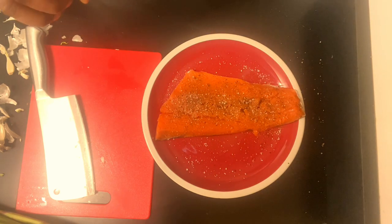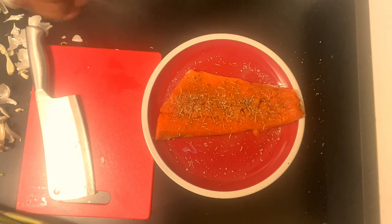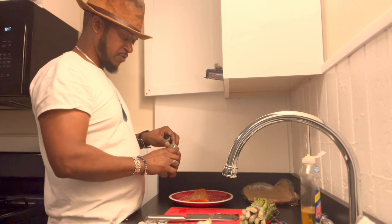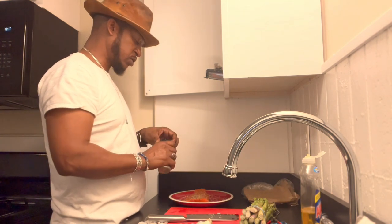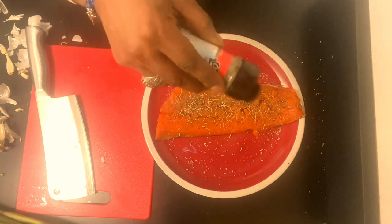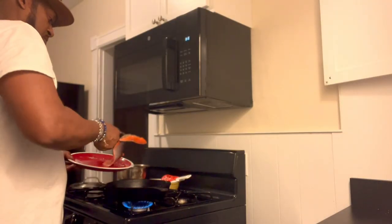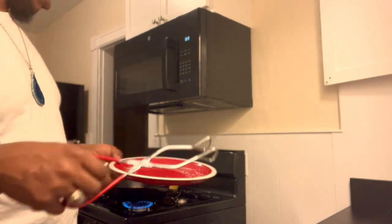We'll do some crushed rosemary. I don't have any fresh today. Did not go to the market, but this will do. And we'll do some, what is this, some thyme leaves. Yeah, this is brand new. Let me do this right. So we'll do some thyme and rosemary, right? The thyme and rosemary, salt and pepper, and yeah, I think that's good. I'm just gonna lay it in there like so, right on top of the garlic.